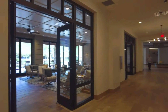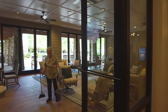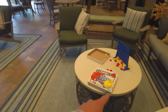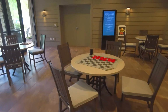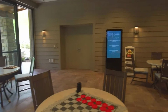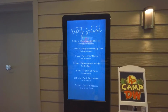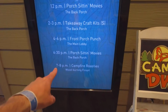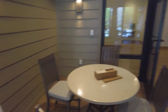Now, continuing past that, if you continue going towards the left past that, you come to Camp DW. This is a nice sitting area. They have games and things like that for families and kids to just play, spend some time looking outside at the water features and some of the fires and things like that that are out there. This is also where they have an activity schedule posted. So you can see from day to day at the resort what they have going on from one hour to the next. And then just some cards and things like that are available there for families to pass a little bit of time together.